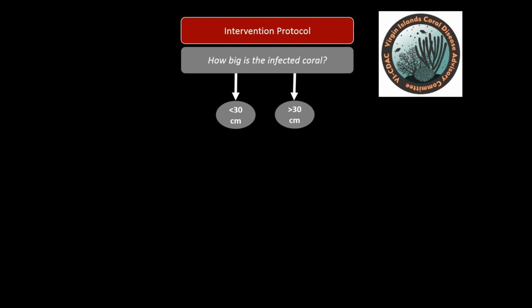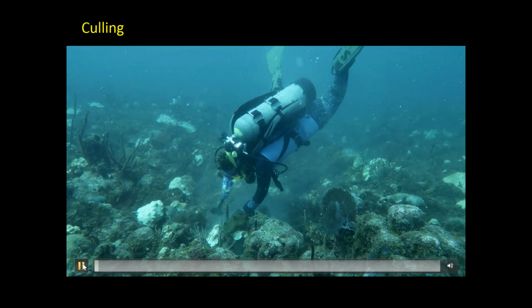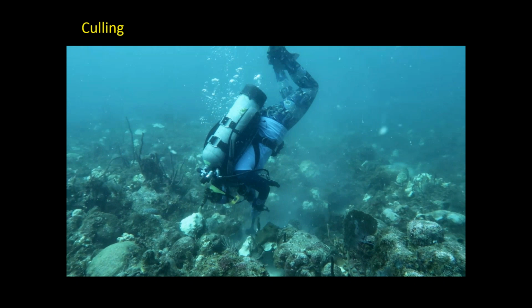If it's less than 30 centimeters, one of the things that we've been trying that was not tried in Florida is we've actually been removing that entire colony. So then we have a protocol for doing that. This is essentially culling that colony. What that looks like is, this is a video of Sonora Myling, who's a researcher here at UVI, removing a coral from the reef. It's not for the faint of heart.